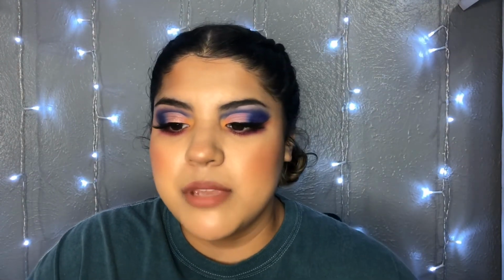It doesn't feel like I have anything on my lips. It's super lightweight. It's not drying at all, but it still gives you a matte look. It just feels creamy and nice. It's super comfortable. I love it.